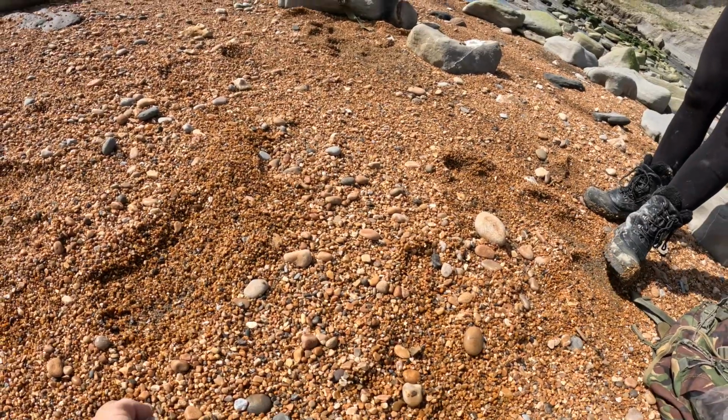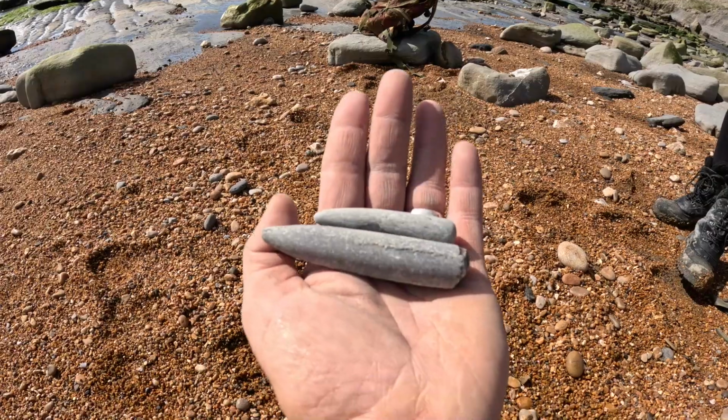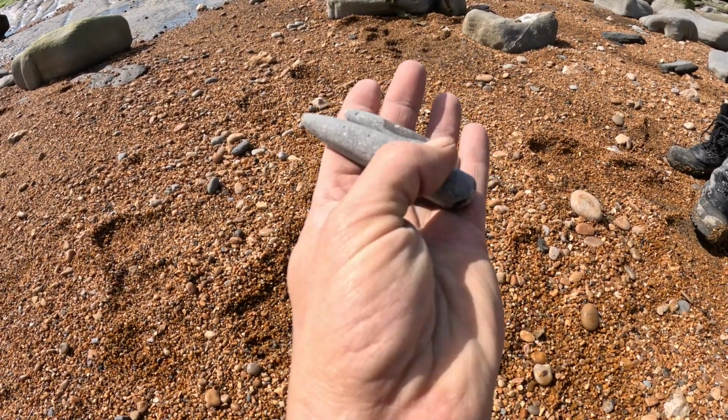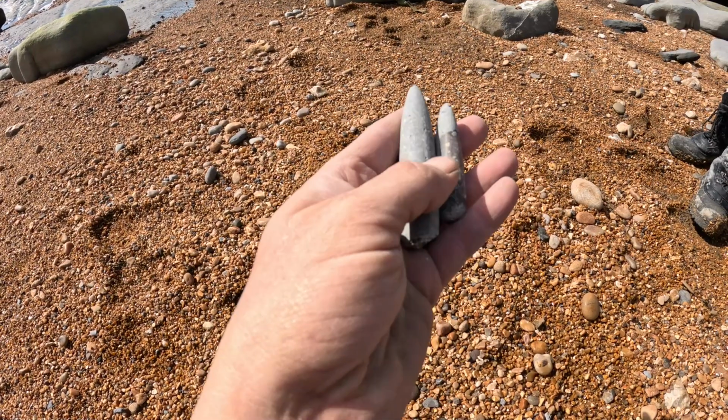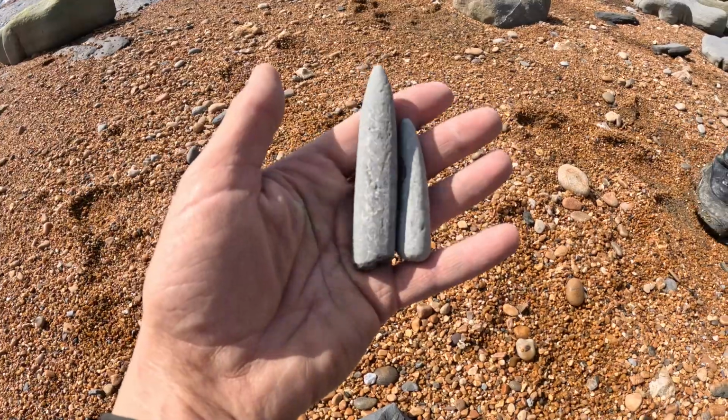So we've got that, and just looking along the foreshore there, we found a couple more big belemnite pieces. They look a bit rough there, but once they've been cleaned up and polished, they'll be really, really nice. A couple of nice sized pieces there.